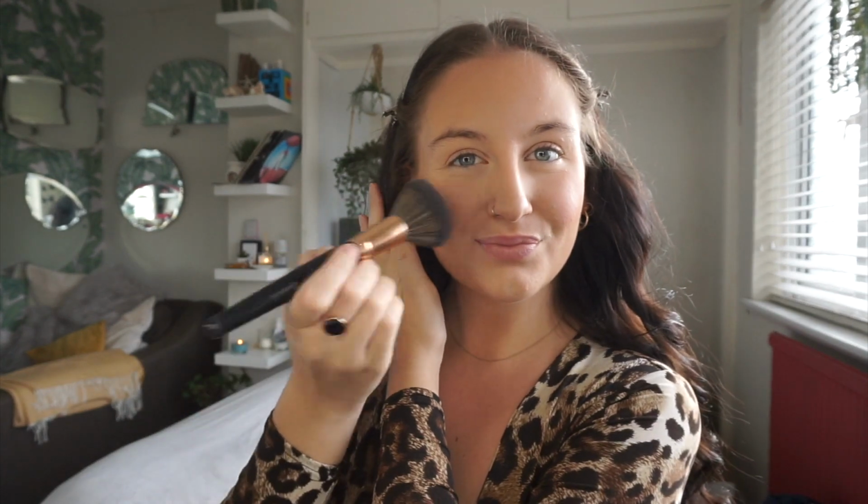Then blush. I absolutely adore blush. I can't believe I didn't even used to wear it, but I love California by Benefit. I just take that on a really fluffy brush, quite a lot because I love blush so much. And then apples of your cheeks. And then I like to sweep it in a C just a little bit, but concentrate it on the apples. And then on the tip of the nose.